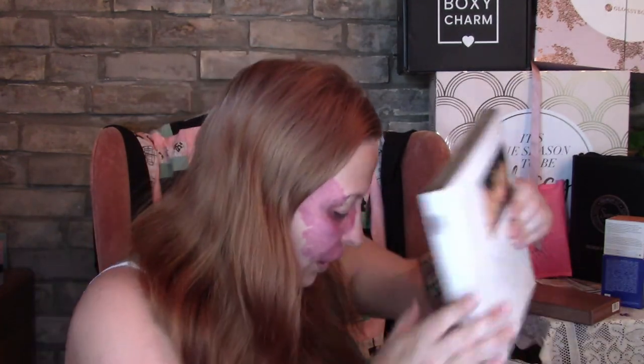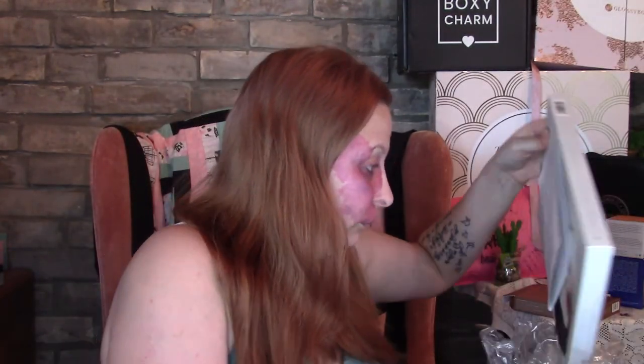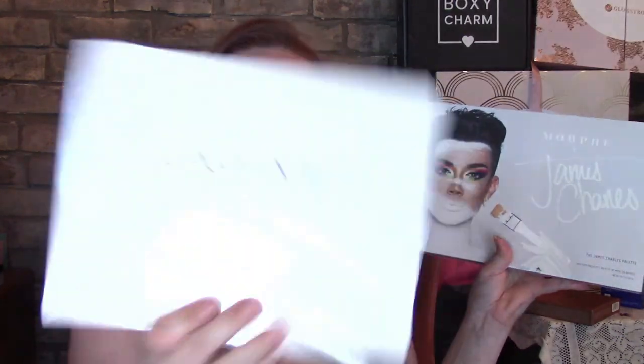Okay, so I did pick up the Morphe and Jeffree Star sponge trios. I don't have a whole lot of sponges, so I thought I'd give them a shot. They were on sale. I picked up two palettes because they were on sale, and they are huge. So I got the James Charles palette, it was $25, and the Jaclyn Hill version 2. I tried to win these through the group that I'm on, but I cannot win them. So I was like, well, I spent this much so far.